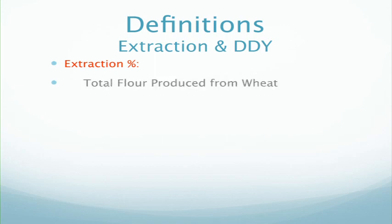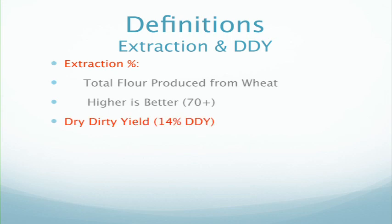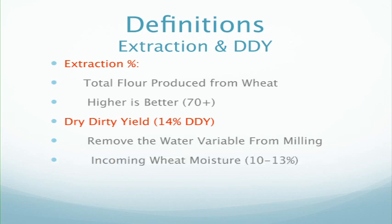Extraction, again, same thing, 70%. Dry, dirty yield, we'll remove the water from the wheat. Okay? The incoming wheat moisture, the finished flour moisture is 14.